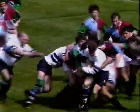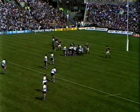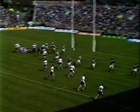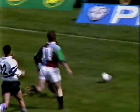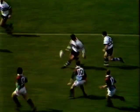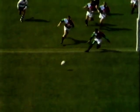There's Fallon, another of those strong bursts. Hark trying to set it back. In front of the post, Barnes, Guscott, little chip and chase. The cover is there from Wedderburn, it's harmless. First real signs of Bath pressure here. Let's see, Jerry Guscott, the ball just going away from him, and good cover by the Quins here. You see Mike Wedderburn comes back there to cover.